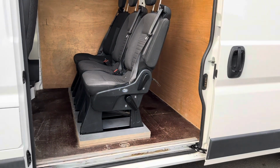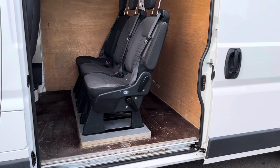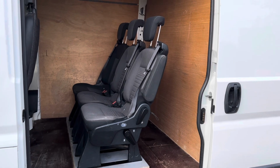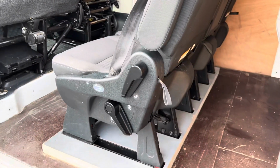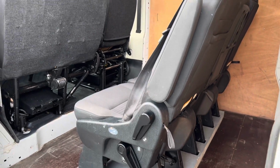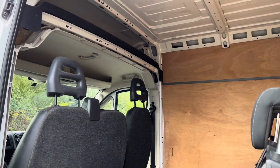So those rear seats will lift out should you wish. You can lift them out individually, just run it with 1, 2 or 3 seats in it. But they're all properly fitted. And then obviously you've got your 3 front seats as well. So it makes it a fairly handy 6-seat crew van.